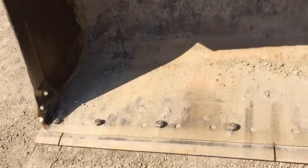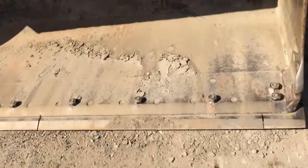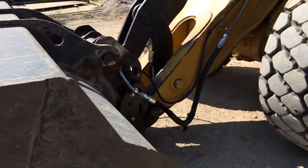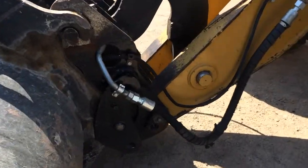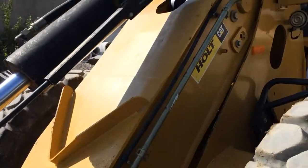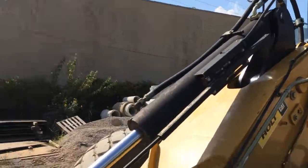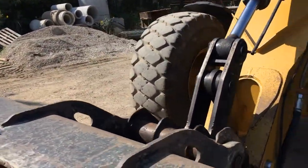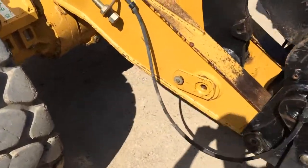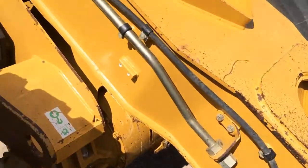The hydraulics are strong on this machine. Again, there's no cracks or welds anywhere in the work equipment. You can get both sides of that boom there. Maybe on the other side too. All of the pins and the bushings in the work equipment are relatively tight.